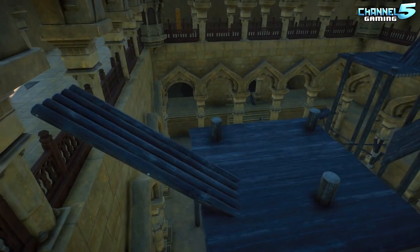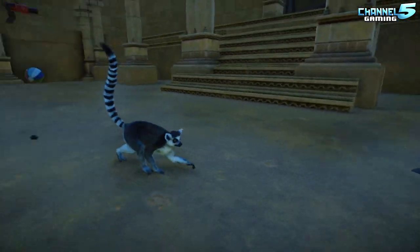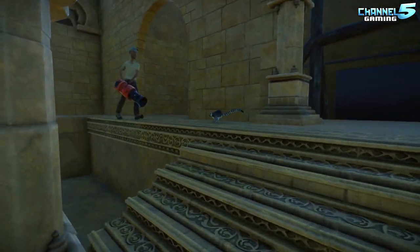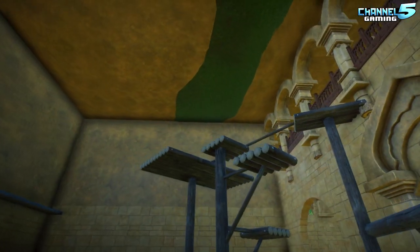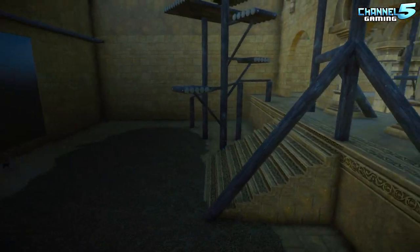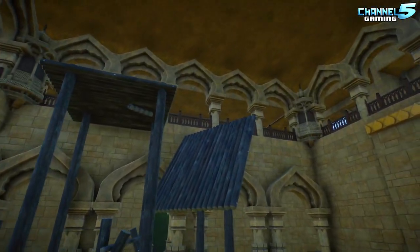So let's check out some lemurs here. Let's see if they're climbing around. There they are. Hi, yo. Don't suck up the lemur! Jeez. A little bit of the ground coming through. Whoops. Do they like decorations? Because it's a little bit plain in here. There's not a whole lot of vegetation, is there?